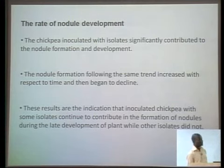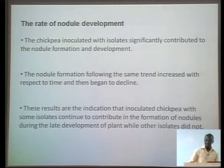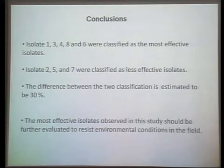The nodule formation followed the same trend and begins to decline at the later stages of the plants. These results are an indication that chickpea inoculated with some isolates continue to contribute to the formation of nodules, whilst others do not. In conclusion, isolates 1, 3, 4, 8, and 6 were classified as the most effective isolates, and isolates 2, 5, and 7 were classified as the less effective isolates.